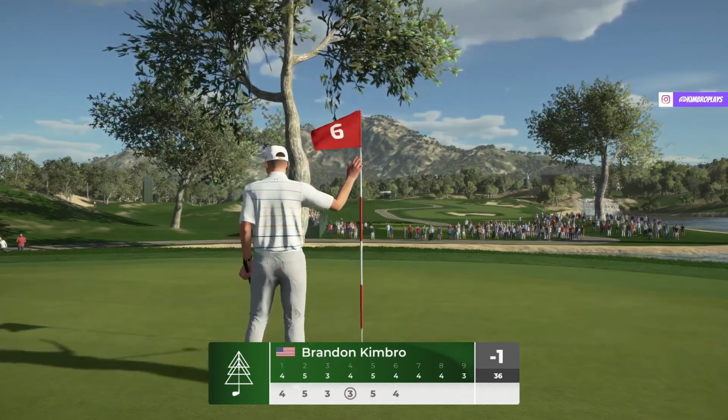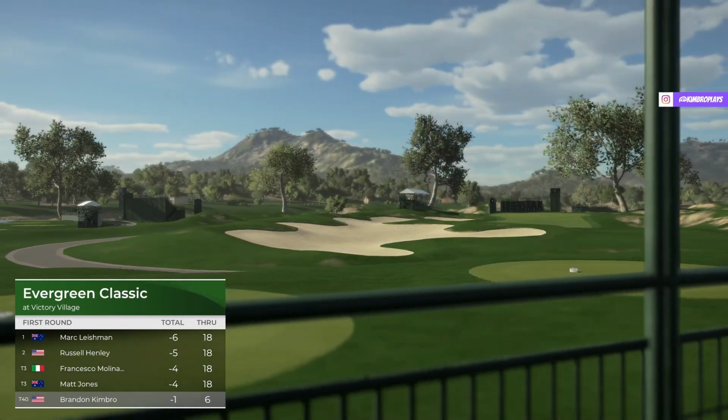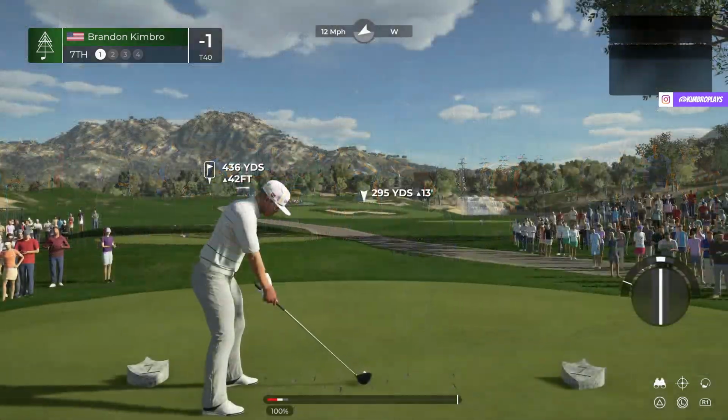Obviously, pretty slow. Slow start. One under for the round. Leishman, and after that good play, moving. Weirdly enough, nobody else is really sneaking up on this hole here. Four.